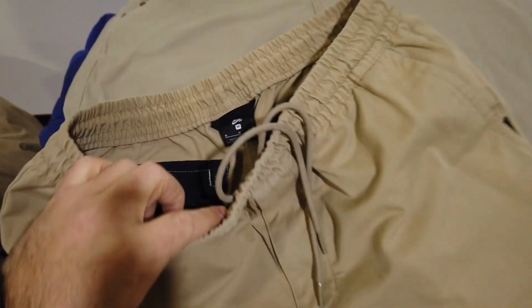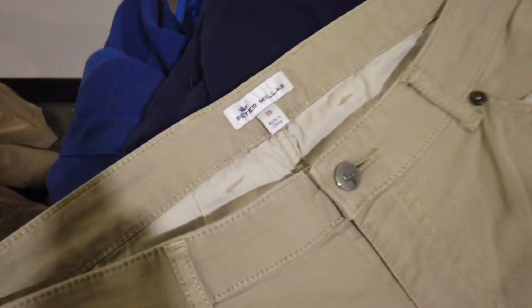I really like these. These were a pair of Nike SB joggers. I like picking up most Nike SB stuff. It doesn't always return a ton, but I just really enjoy the brand. Here's a pair of Peter Millar pants. They're kind of like maybe a lightweight denim.